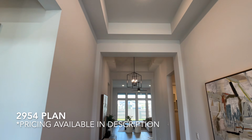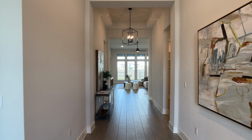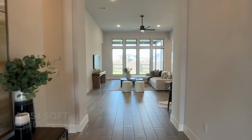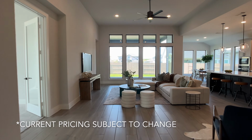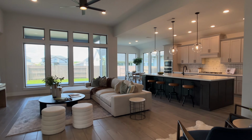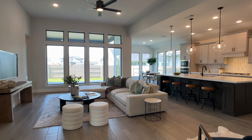As soon as you walk in, you're greeted with these tall 12-foot coffered ceilings that lead over into the living room through this really wide open entryway. Now, one of the most popular features in all Perry Homes around Austin are going to be their windows. They let in so much natural light and just make their entire homes feel super open and bright, especially with these really tall ceilings in here.